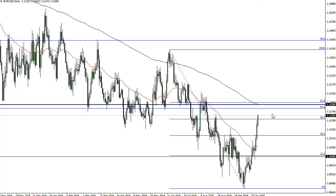A little parabolic. I do tend to trade with the trend, and at this point, the trend is still down. Granted, it's being stretched, it's being tested, and a whole host of other things, so it definitely makes me sit up and take notice. The 1.12 level should be resistance.